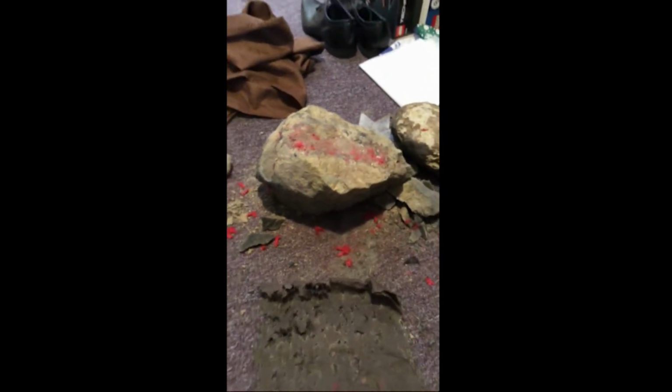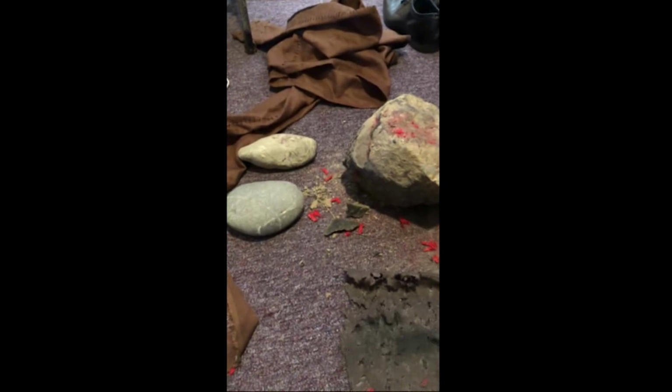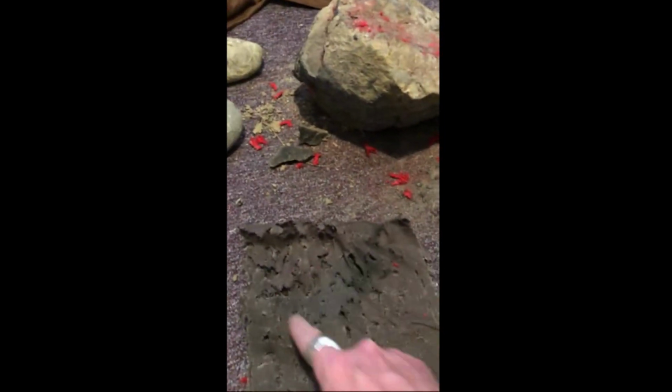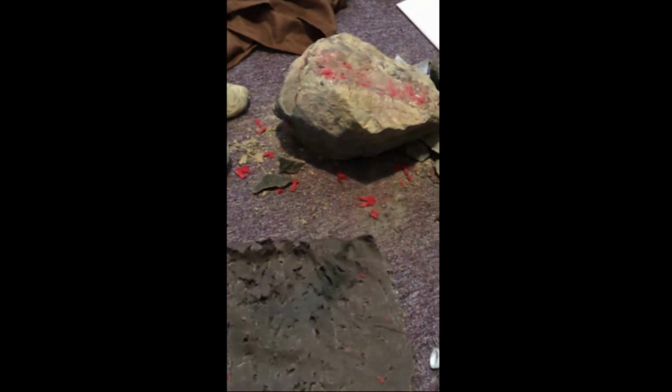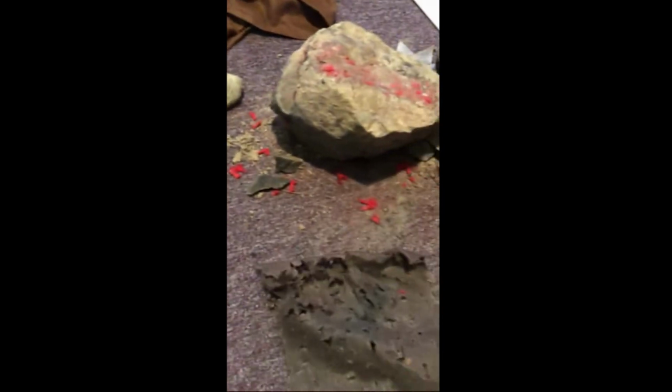And then I've also got graphite powder. This stuff's great because you can just blow it on and then give it a rub. And again, quite a subtle effect, but you can see that sort of dusty black stain there. So that's some of my weathering techniques.